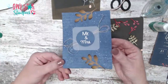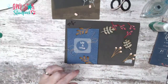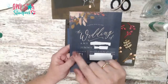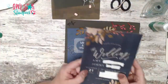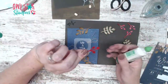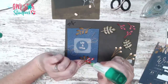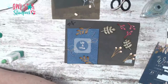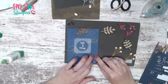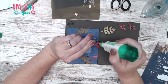All right, so here's what we have so far. Now we're going to go to our next little thing. These have a little bit of red and red and red and red. See the little pops of red there? Again, I went over these with that white ink to tone them down a little bit. I'm going to add this in here next. This one I kind of popped over here like that. And then with this one, I'm just adding my liquid glue.